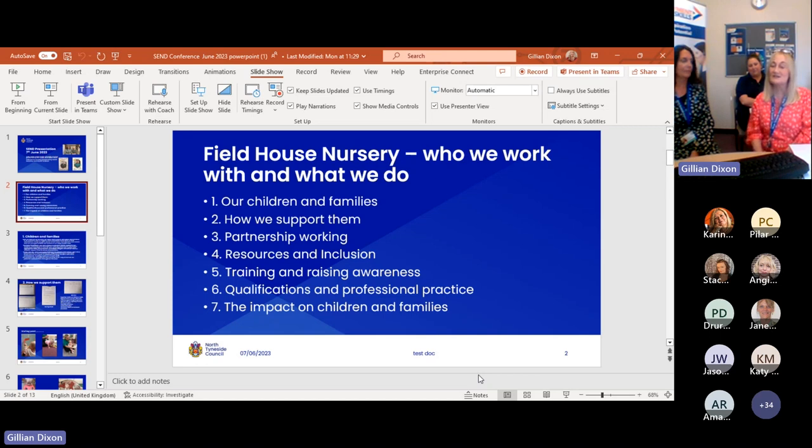I'd just like to stress that we do have permission from Roman and Rosie's parents that we can use their photographs, we can use their name, and we can talk about their lives to celebrate that. So everybody that's included in our presentation, we do have permission to share that information. Kim's also an early years tutor and she works closely with Lauren.